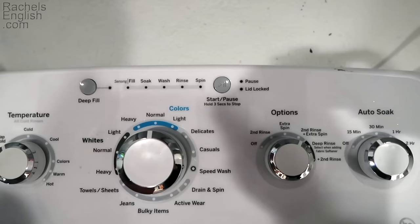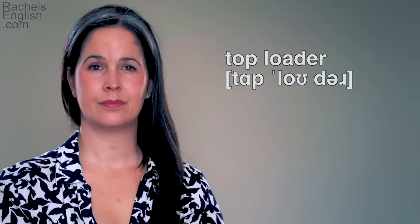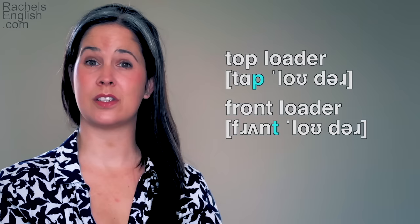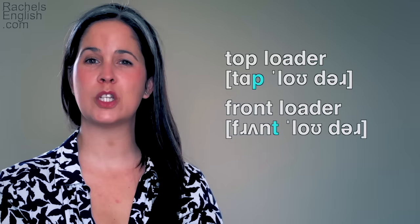So cycle is another word that we use with laundry. So that's it for the washer. We have a top loader. More fancy ones are front loaders. Top loader and front loader. Both P and T are stop consonants. That means there's a stop of air and a release. When stop consonants at the end of a word are followed by another consonant, we usually don't release them. P, T. We just move on to the next sound.